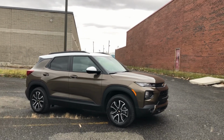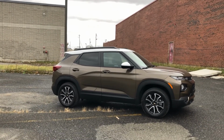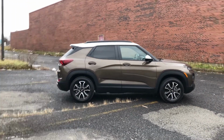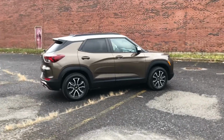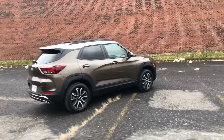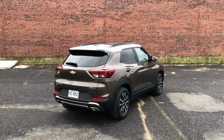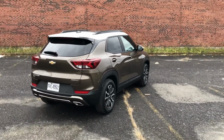My tester, however, does have a few extra features. It's got the technology package. It has the sun and lift gate package, which is fairly self-explanatory. You'll see in a moment. And the convenience package, which will upgrade, among other things, the interior screen to an 8-inch unit. Anyhow, let's do the usual tour.